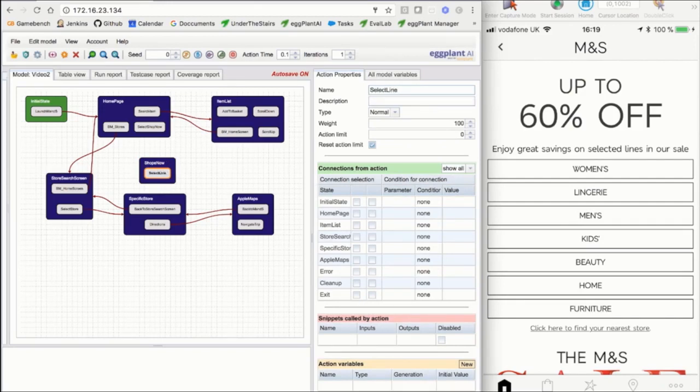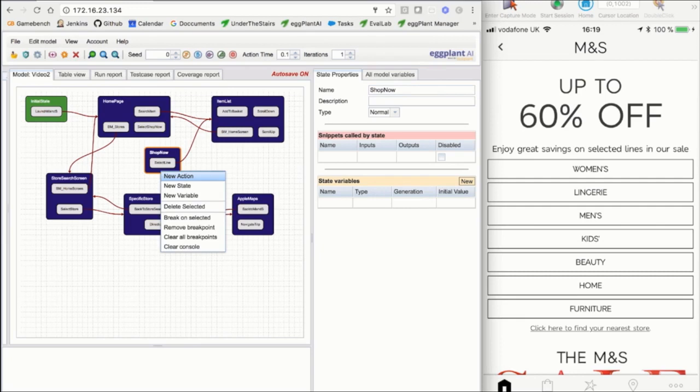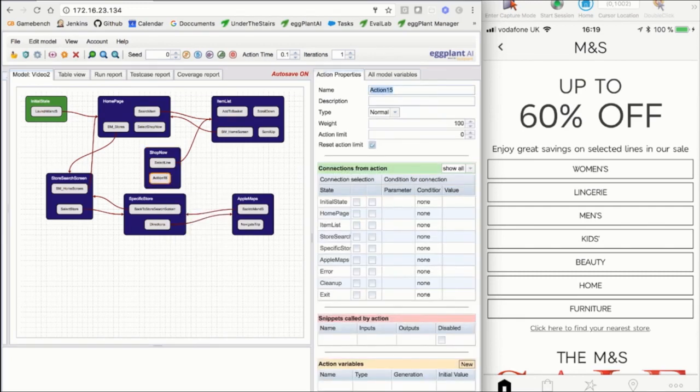And this actually takes you into item list, so we can go here and say item list. Oh, let me just adjust the spelling of that there, shop now. And then the second action we could do is nearest store. So we could go here and do new action, and I can just call this nearest store. And nearest store takes me into store search screen. So I can go here.